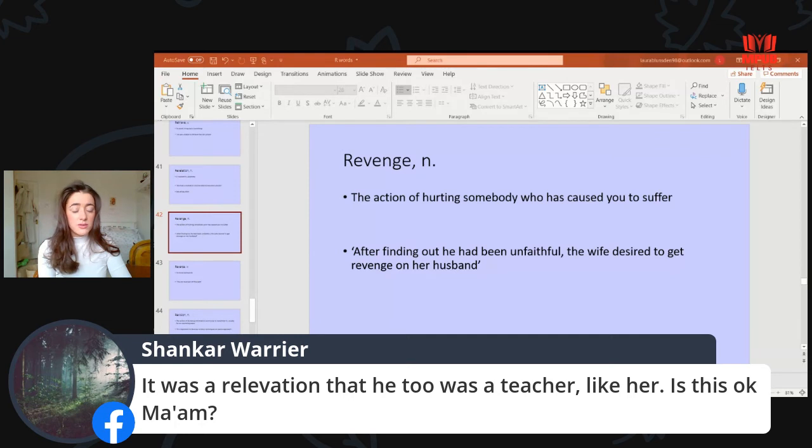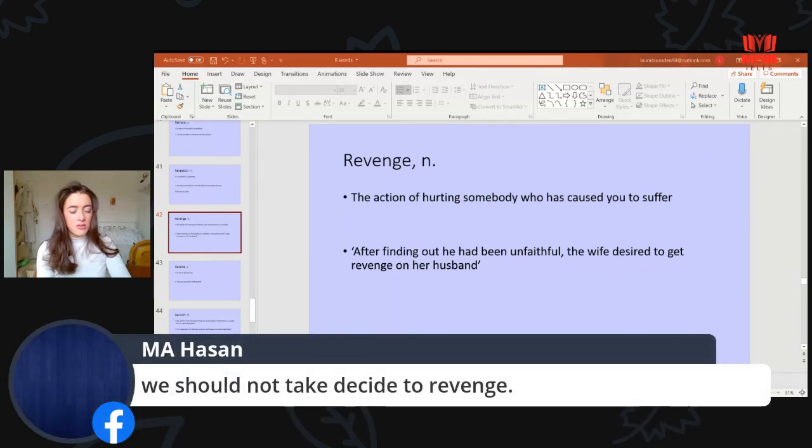It was a revelation that he too was a teacher like her. Is this okay? Absolutely, really great example. Thank you for that. So to realize that they are both teachers when that knowledge had not been known beforehand. Okay. We should not decide to take revenge. So revenge is typically seen as a bad thing. It's a much better thing to just forgive people and move on. But unfortunately, that doesn't always happen that way.